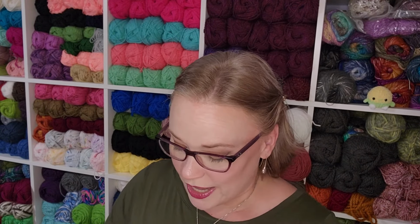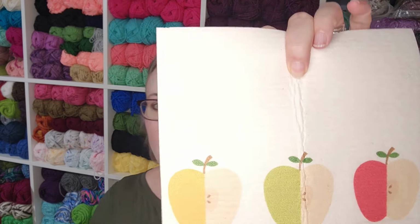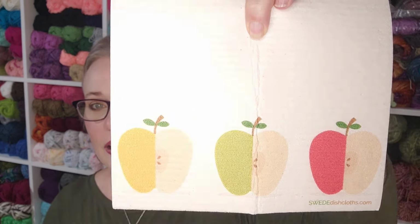So I can eat it without having to plan for problems. Other thing that we got, and this is one of those, I've said it before, I'll say it again. I love Swedish dishcloths. I love the way they work. I love the fact that I can clean them, and I love the fact they seem to last forever.